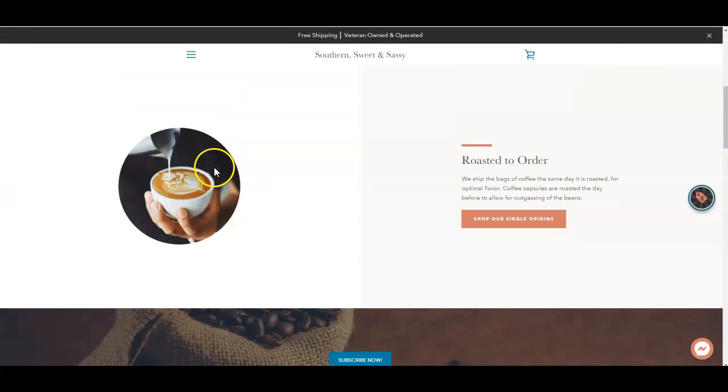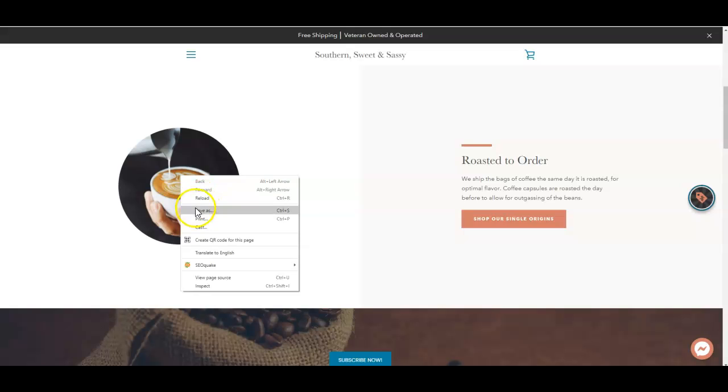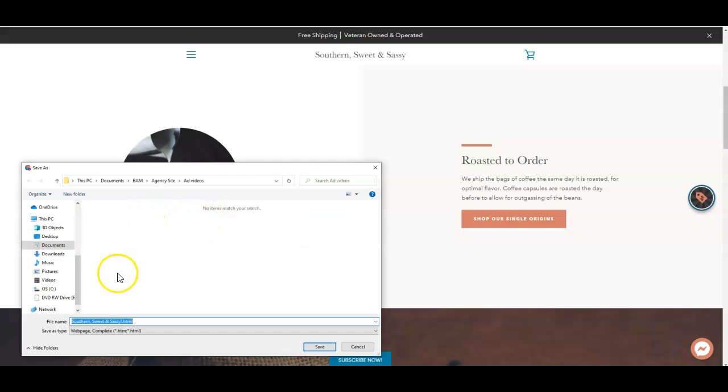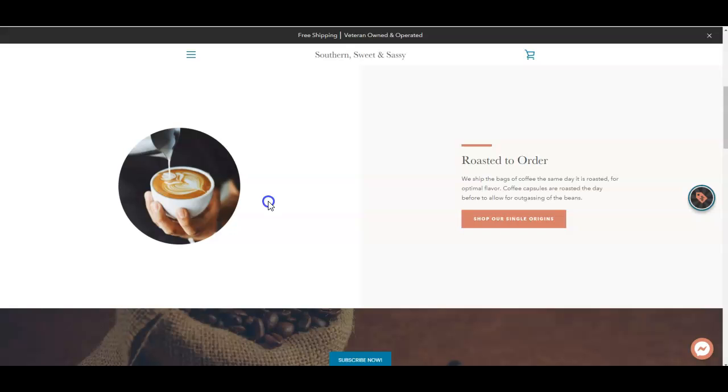Something else I want to show you is if I go to this picture right here and hit save as, Google reads what the name of the picture is. At least here you actually have the name of your company there, so that's good for branding. Is that a one or an exclamation point? I can't see that very well. But I wouldn't name all the pictures the same thing with 1, 2, 3, 4. Name them different keywords that you want to get found for.